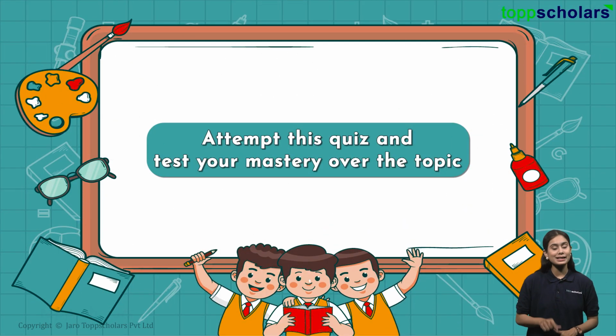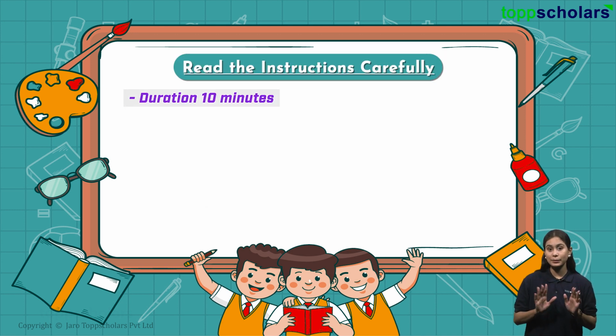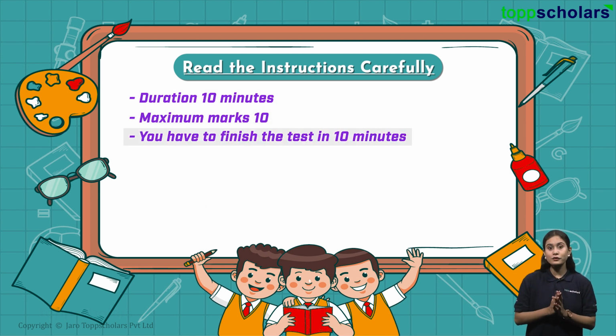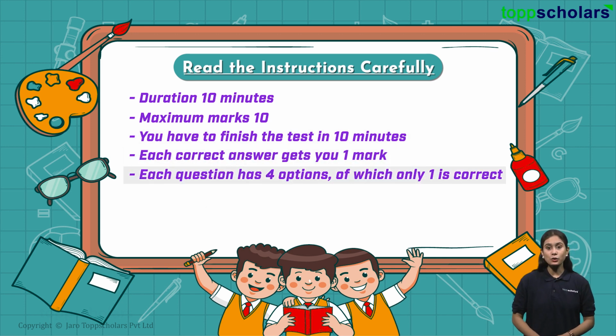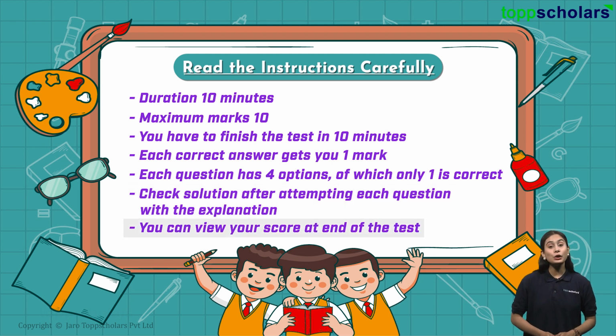Attempt this quiz and test your mastery over the topic. Read the instructions carefully. Duration, 10 minutes. Maximum marks, 10. You have to finish the test in 10 minutes. Each correct answer gets you 1 mark. Each question has 4 options, of which only 1 is correct. Check the solution with the explanation after attempting each question. You can view your score at the end of the test.